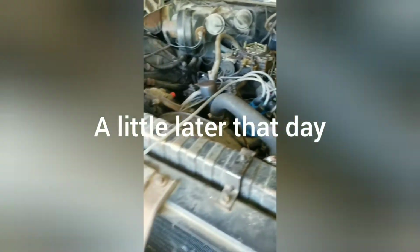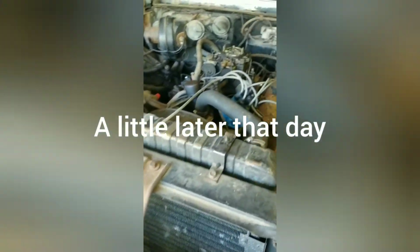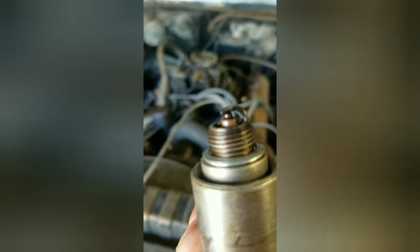All right, little update on the Cadillac. Pulled all the plugs out, and, well, let's just say that that's not supposed to look like that. Also, I come back up here from this morning and have no idea where the antifreeze come from, because all I did was pull the plugs out and take the passenger side valve cover off, because this is the number 8 spark plug.